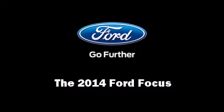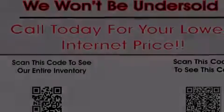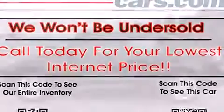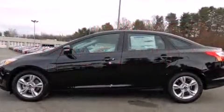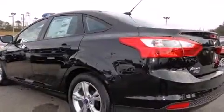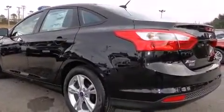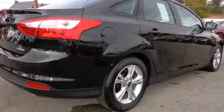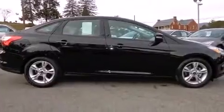Sensibility and practicality define the 2014 Ford Focus. Under the hood, you'll find a four-cylinder engine with more than 150 horsepower. And for added security, dynamic stability control supplements the drivetrain. Both high fuel economy and flexible performance are assured by the 6-speed automatic transmission.